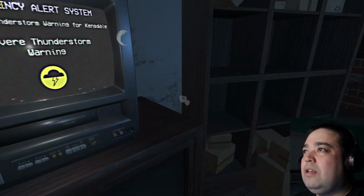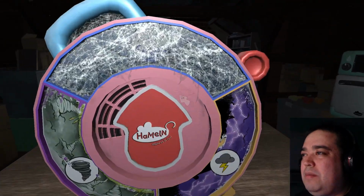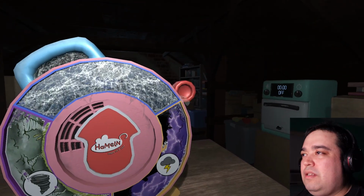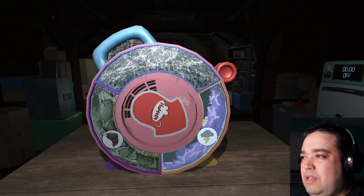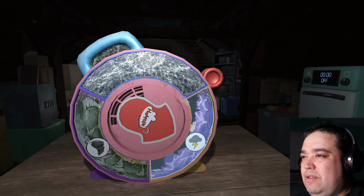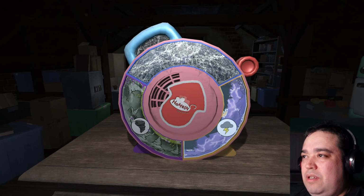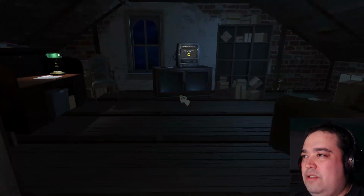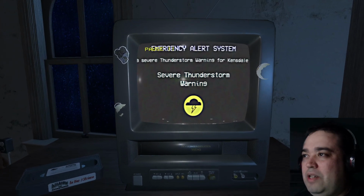All right, let me pause it. Severe thunderstorm. Okay, here's an objective. Let's see if I get it. The thunderstorm goes. Okay, let's do another one. Tornado. So we gotta wait until we get the tornado and we pause it.